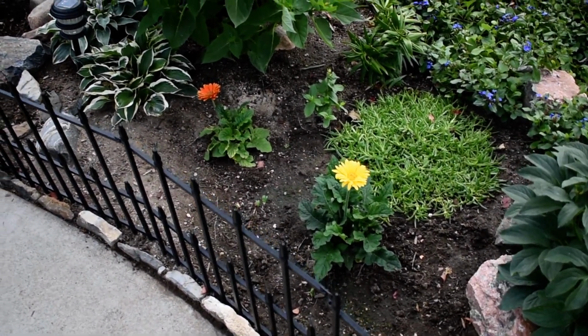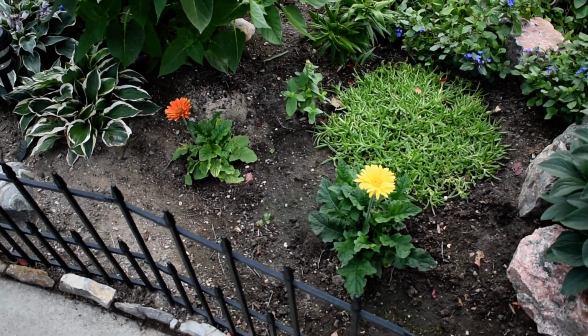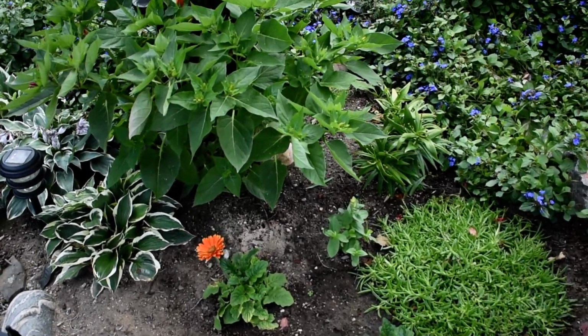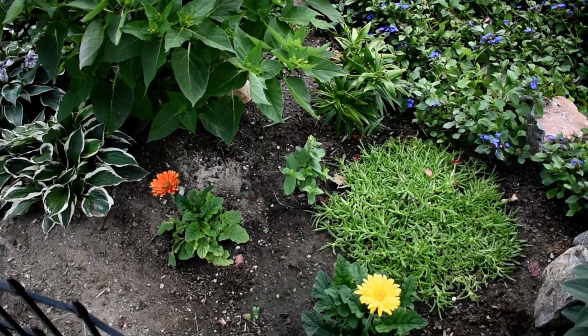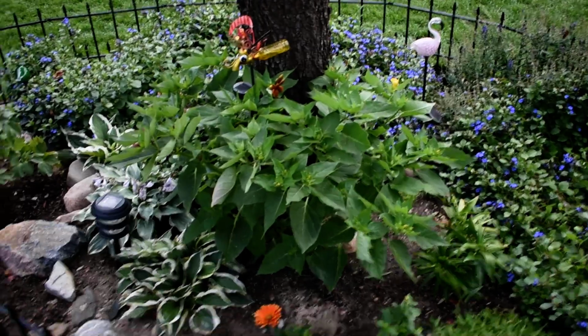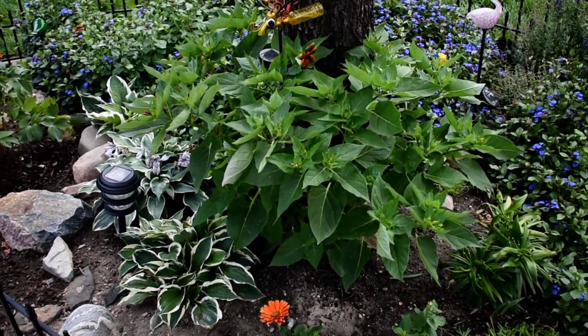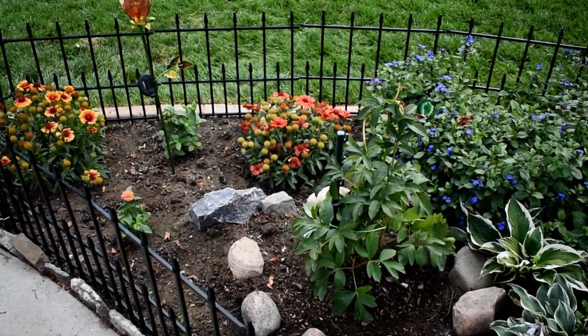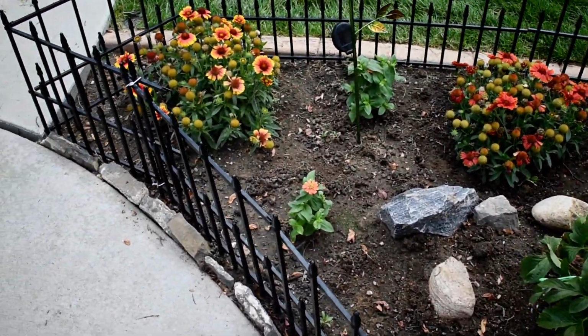Those have come back nicely. I planted those in the spring, and I thought they were done producing, but they're back, which is cool. We got our zinnia coming up. One there too. This 4 o'clock is getting huge. That'll be cool when that one starts going. Everything else is going good here. A couple of zinnias coming up.